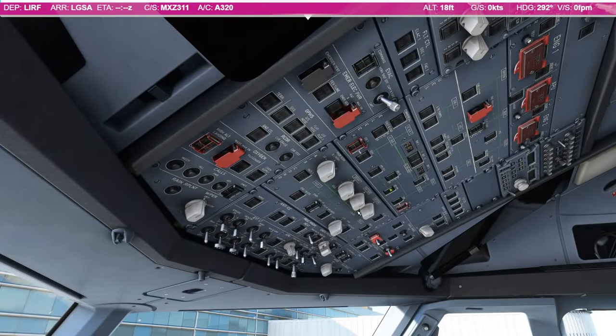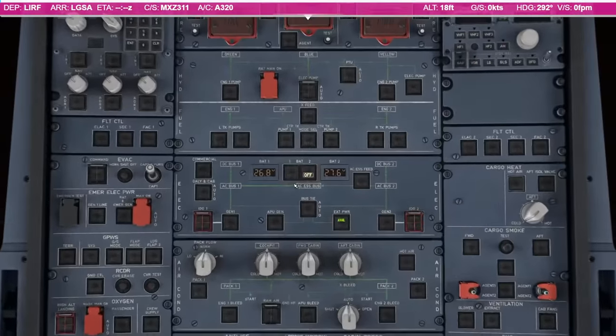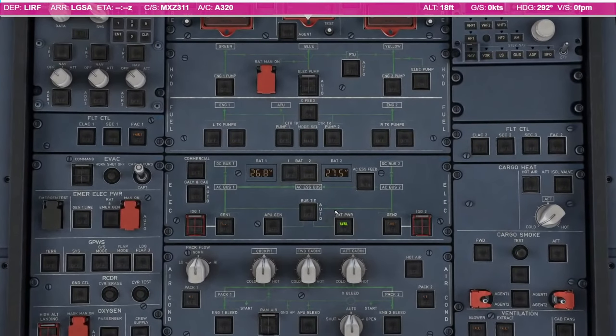Good voltage on both. Can I remember the commands? I know it's been a little while since we streamed, and we did our America flight last time.